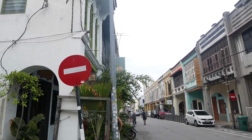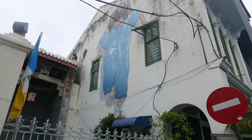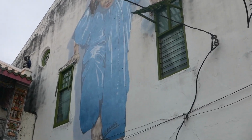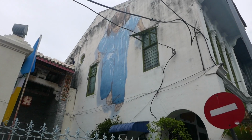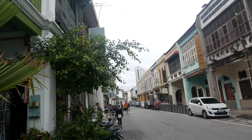As we were walking to the camera museum, we found one of the last pieces of street art that we had been missing. This one's pretty cool. It's also kind of creepy looking. If you're looking for this girl, she is right by the camera museum, which is right up here.